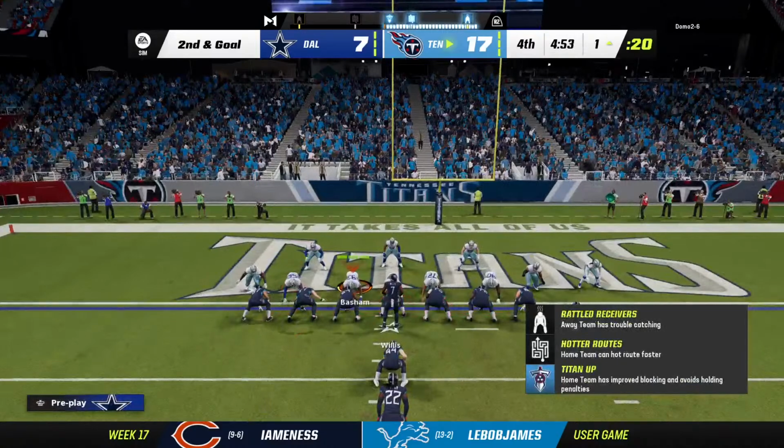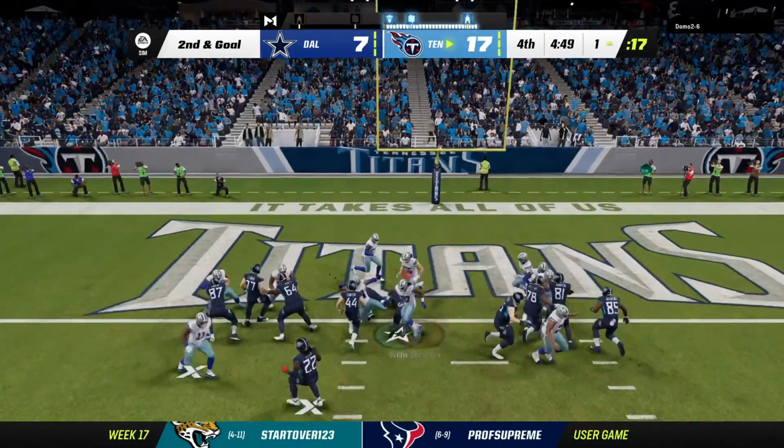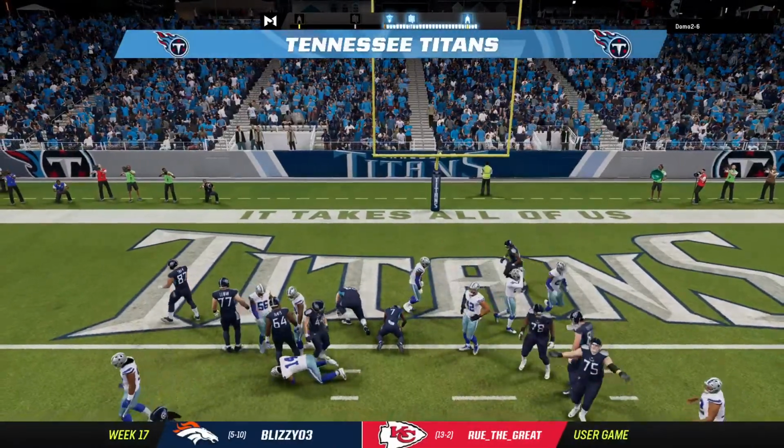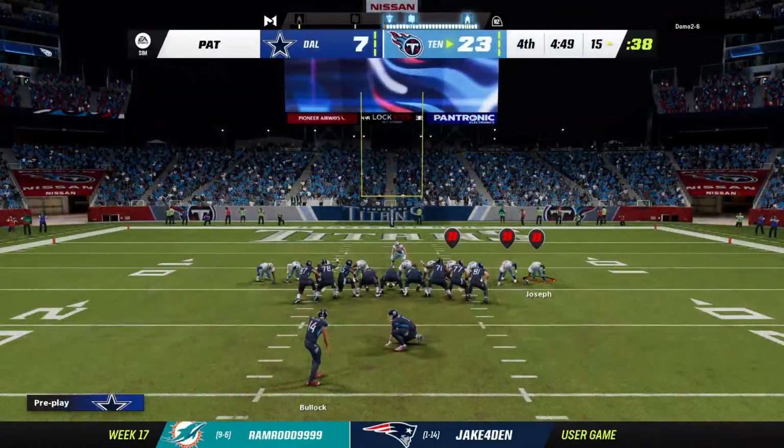2 of their 3 red zone trips so far they've come up empty on. They'll look to reverse that trend on 2nd. And he will take this one in for a Titans touchdown. The sneak successful from a yard out.